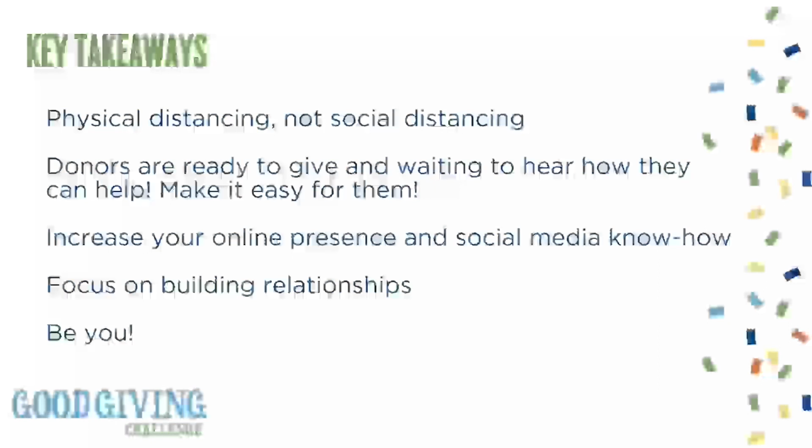Just a few key takeaways. Again, the key is physical distancing, not social distancing. Donors are ready to give and waiting to hear how they can help. Make it easy for them. Increase your online presence and social media know-how. Focus on building relationships and be you.